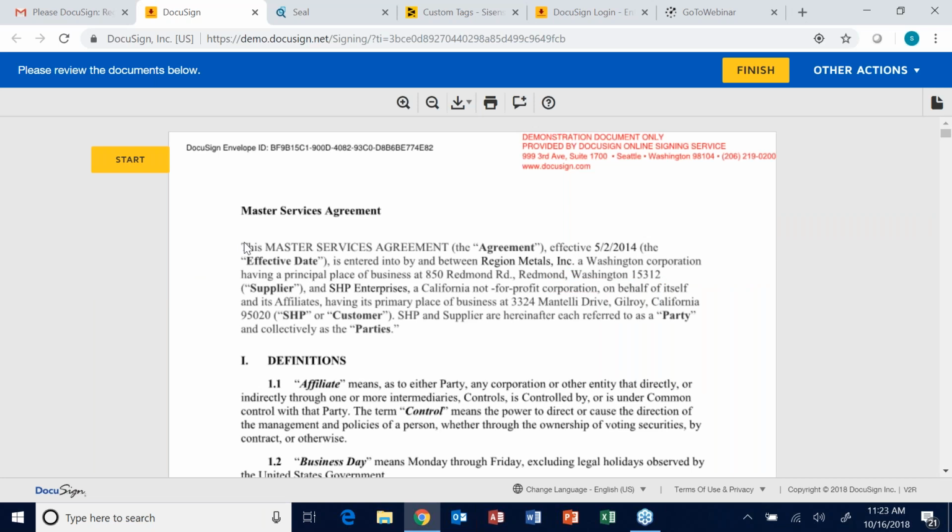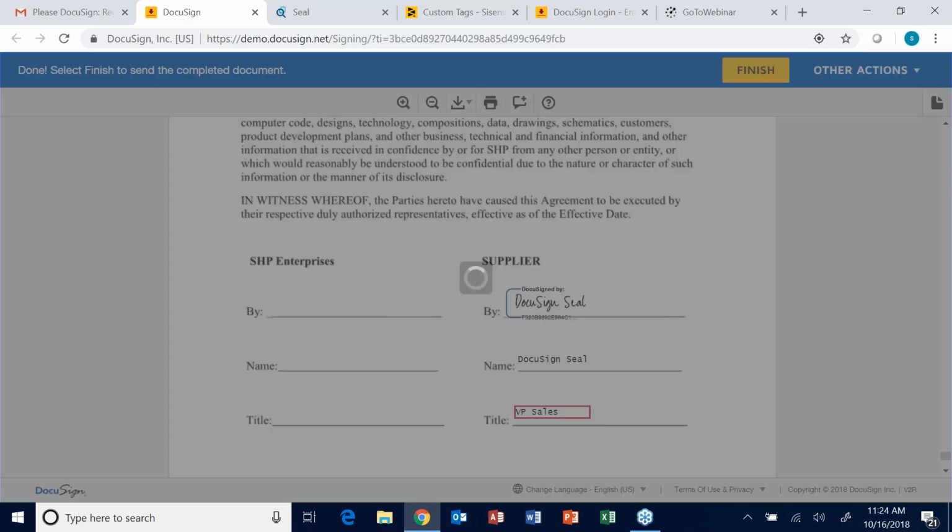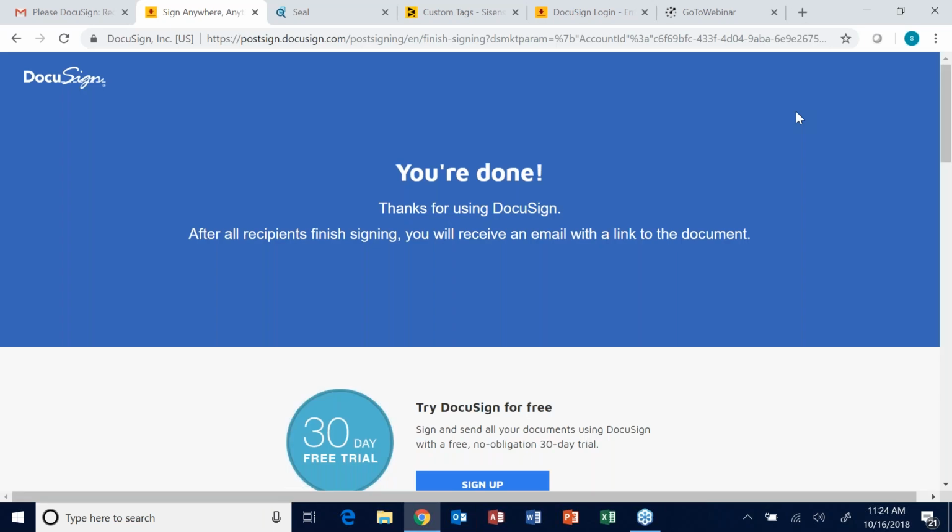So in this case, I have my master agreement. I'll go ahead and initiate the signing workflow here. I have some information that I might need to enter as part of this process, such as my title. So I'll go ahead and enter that into the field. And I'll go ahead and sign the agreement itself. Once I've finished signing, I'll click the Finish button here. And then DocuSign is going to give me a message here saying that I've signed it.